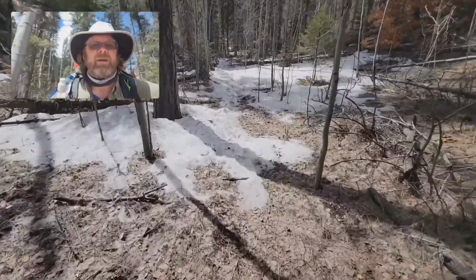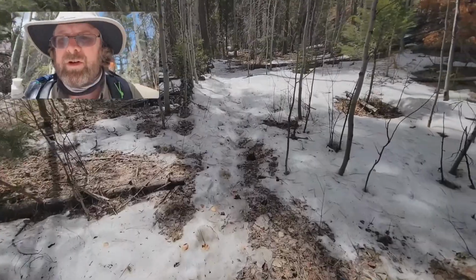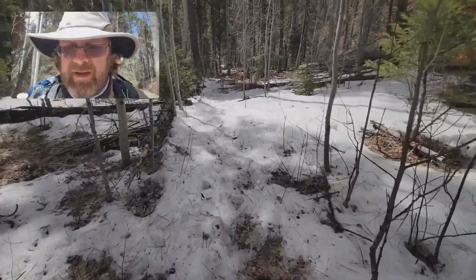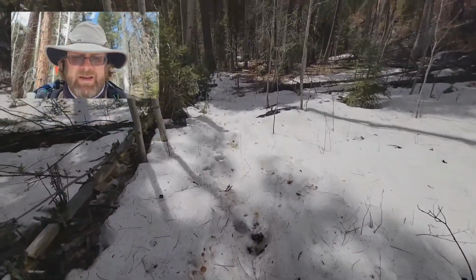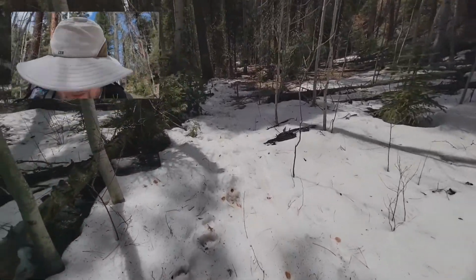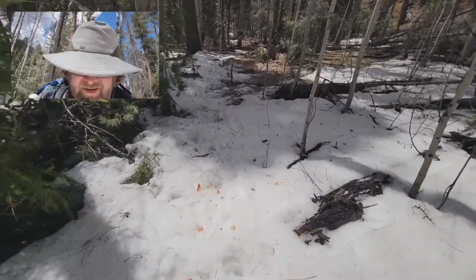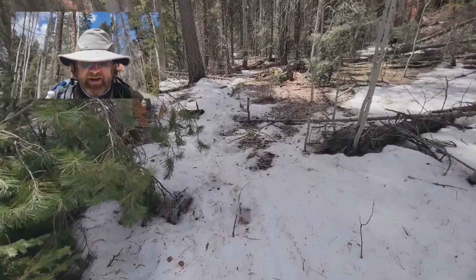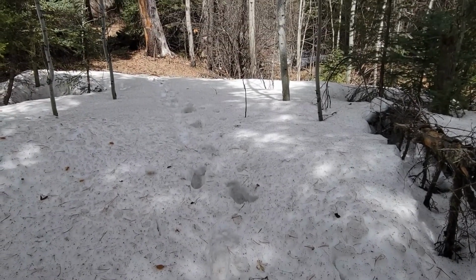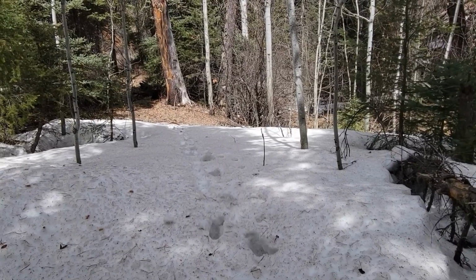Okay, I am starting to hit more patches of snow where I'm post holing, and you can see there's tracks here, but they aren't people tracks. They're probably cow tracks, deer tracks, coyote tracks. There's a number of things that pass through here. You can see where I was post holing. The snow is really soft in these bigger drifts.